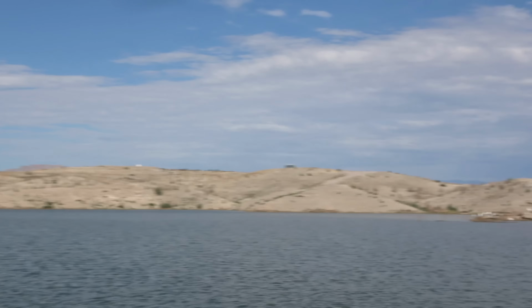Look at all those chickens. Look at all those geese. Did you see the geese?